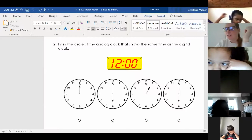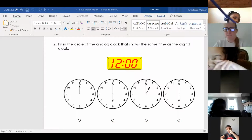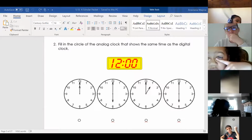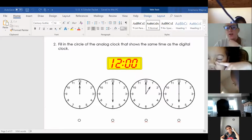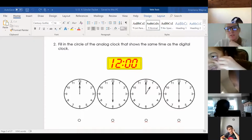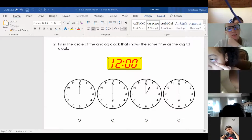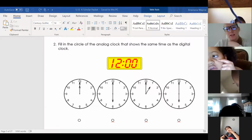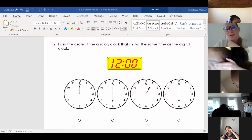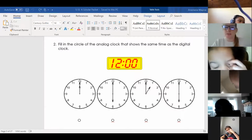Noemi, what was the answer and how do you know? The answer was A, because it was 12 o'clock. But how did you know that that clock showed 12 o'clock? I know that because I was thinking. Okay. 12. How did you know it was 12, though? What did you see on the clock that told you it was 12?